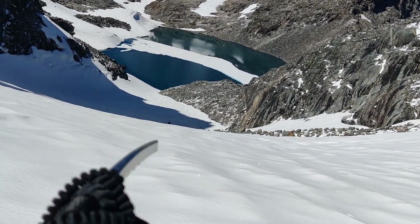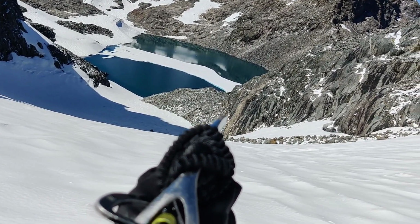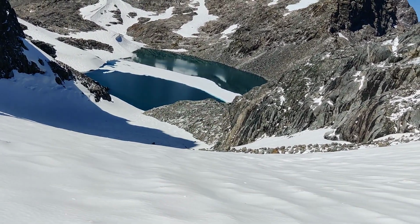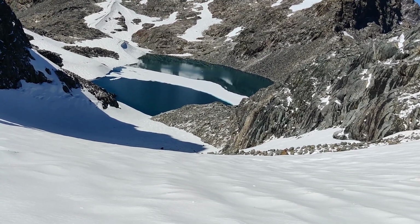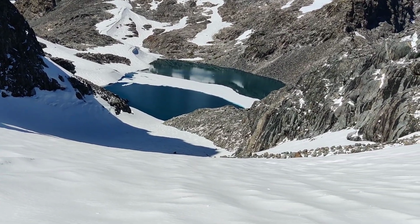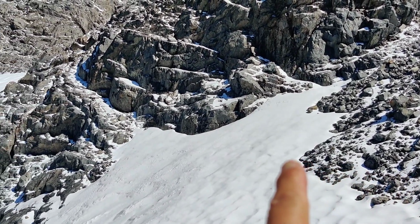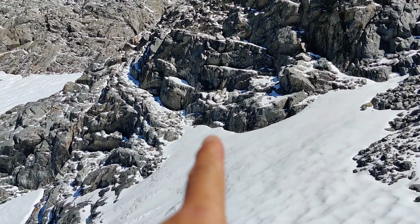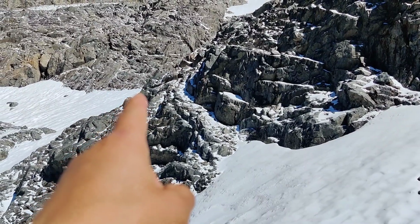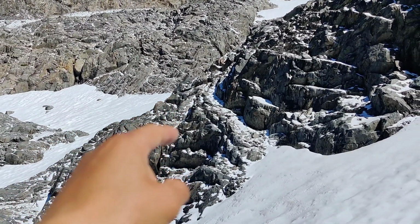We should be able to get down to where the shade is and then turn right to get to that small plateau on the ridge. I think the terrain over there is less steep, maybe safer. We'll find out. We're going to cross the top section of the snowfield and then take that ledge to get to the ridge. We came up from the other side to the ridge.